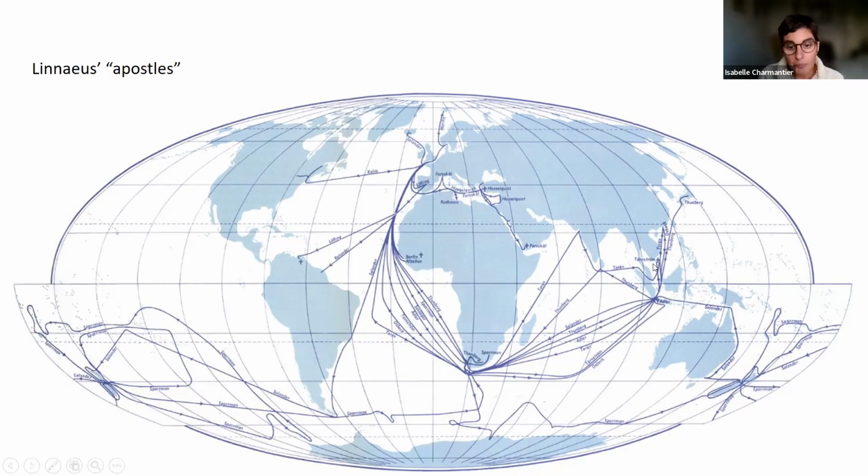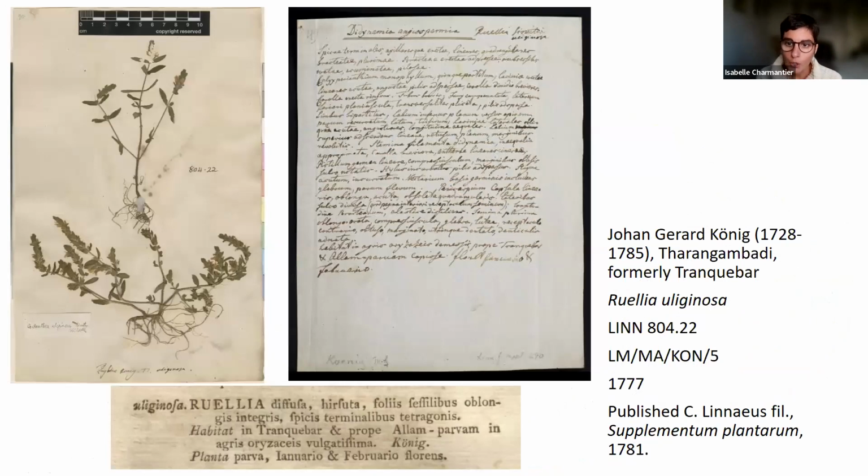But I'm going to take an example of Johann Gerard Koenig, who spent a few years in what was then known as Tranquebar and is now known as Tarangambadi. There are quite a few plant specimens in our collections sent by Koenig back to Linnaeus. This is an example of Indian swampweed, Ruellia uliginosa, as he then called it. I think it's now called Hygrophila polysperma.